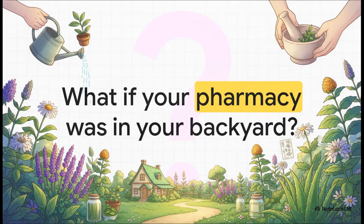So, think about this for a second. What if your pharmacy was literally in your backyard? The source text hooks us right away by framing up a pretty major implied problem, our heavy, modern dependency on traditional pharmaceutical systems. It suggests that relying entirely on these external, commercial sources for our well-being can actually leave us vulnerable, especially when things go wrong or during times of crisis. Instead, the author challenges us to shift our perspective entirely. Imagine having reliable, natural alternatives growing right outside your back door, just completely accessible whenever you need them.